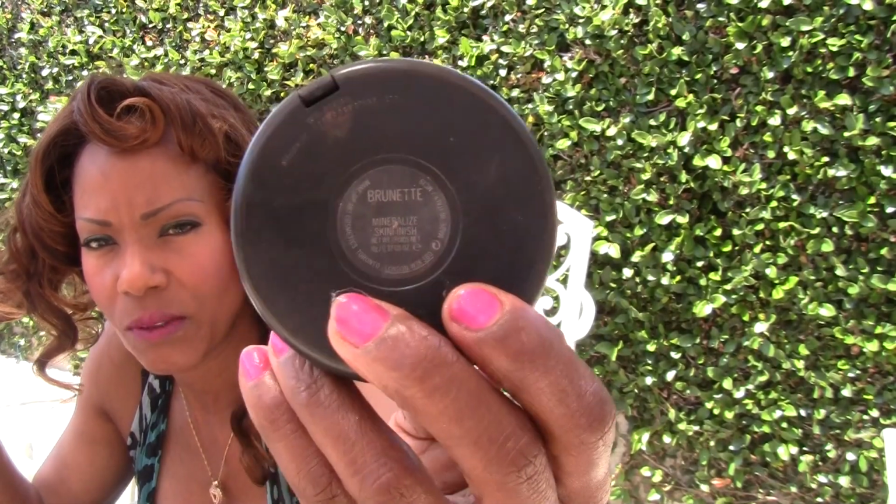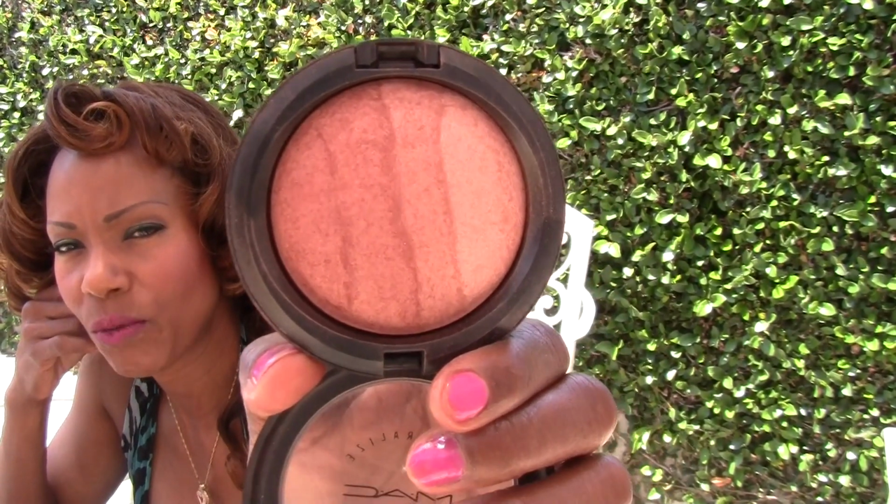When I told you I would get to the one that I always wear a lot when I want to wear a finish, this one's called Brunette. MAC came out with, in this collection, a blonde and a brunette. So I have the brunette, and this is one that I have 2 backups of. It's just very, very beautiful.